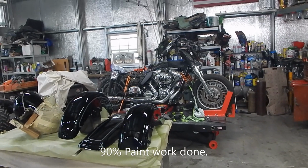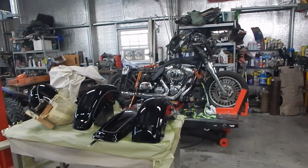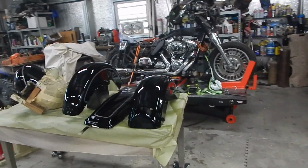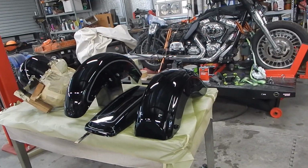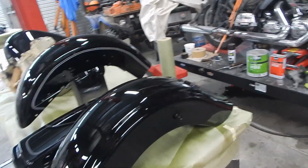Okay, here's a look of what got done today. Today is Sunday, the 3rd of November. I was out here early this morning at what I thought was 7:30, but it turned out to be 6:30. There's the time change. So there's the rear fender.